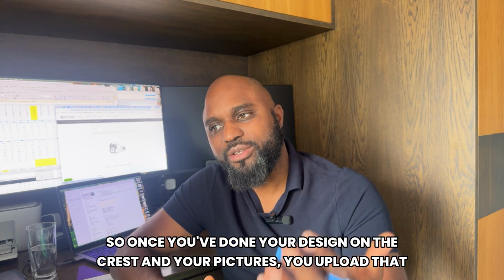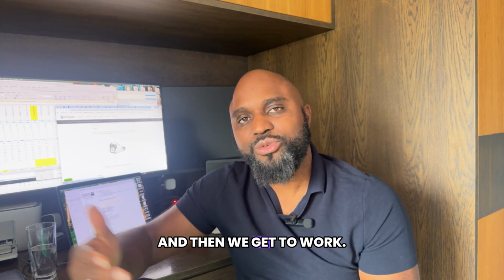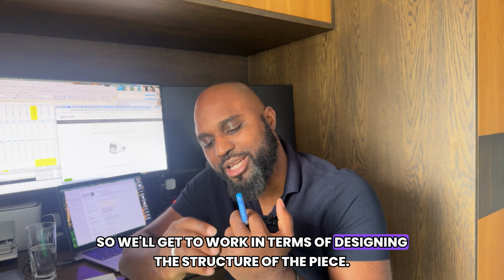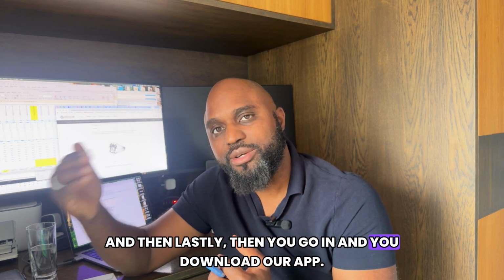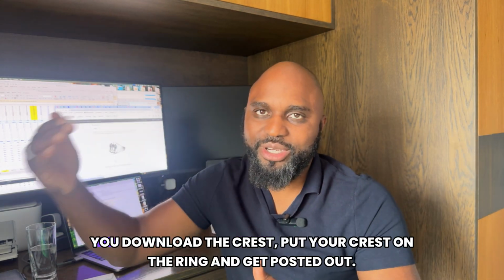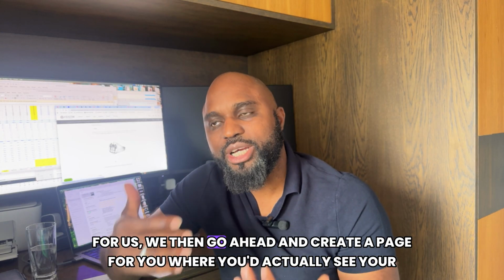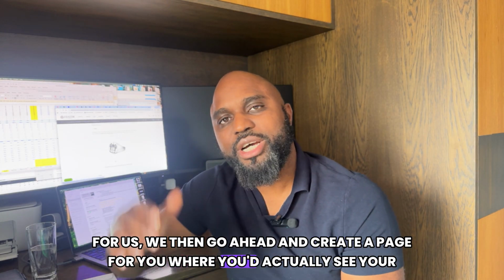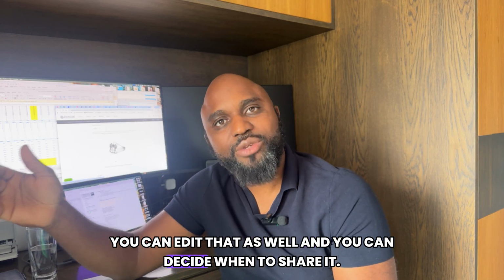So once you've done your design on the crest and your pictures, you upload that, and then we get to work designing the structure of the piece. And then lastly, you download our app. Oh, sorry. So with most jewelers, you stop there. You put your crest on the ring, and you get it posted out. For us, we then go ahead and create a page for you where you'd actually see your genealogy. You can edit that as well, and you can decide when to share it.